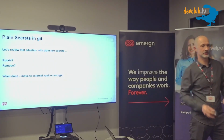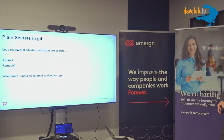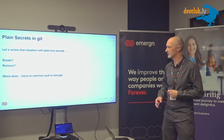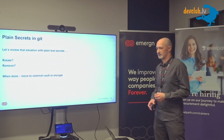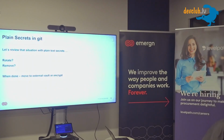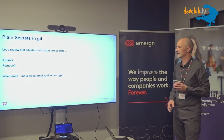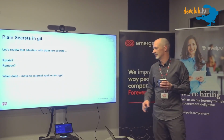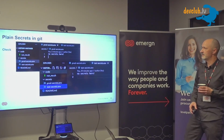So let's rewind to the situation we had on the second slide, when we realized that we put something into a public repository. What can we do about that situation? Of course, one of the good approaches is to rotate the secrets, and then we are covered for the moment, but maybe we can try to remove that secret. Anyway, when we're done, let's move it to an external vault or encrypt it.